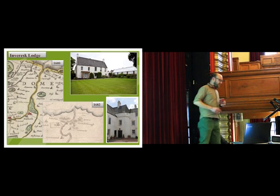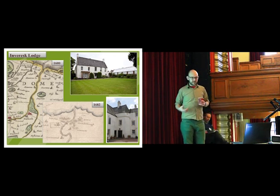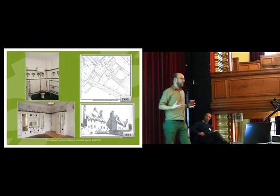And we were focusing on a fire at Inveresk Lodge. This isn't a visitor place, this is just somewhere that the Trust rents out. There was a fire a few years ago, and again, that gave us the opportunity to start pulling apart this building and thinking about its development.